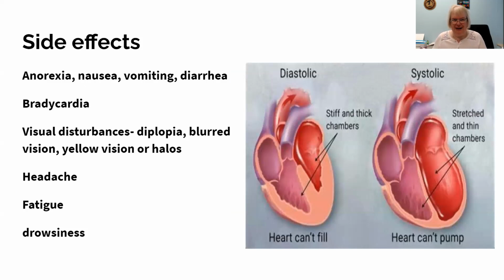So, all right, we're going to stop for a minute. I'm going to go back and talk about which ones of these would show toxicity. The first one would be those GI disturbances, the anorexia, the nausea, the vomiting. The visual disturbances are also a sign of toxicity. And then the bradycardia, if it goes less than 60, remember we hold this drug if it goes less than 60. That is a sign that they've had too much.